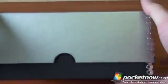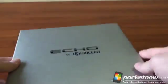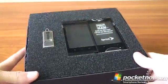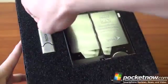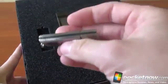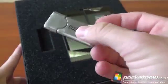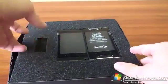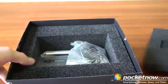So we're moving around the box here. And let's open up the lid. Oh, wow. This is awesome. We've got a USB key. There's probably the user manual on this. It says 2G made in China. I don't know if that means it's 2 gigabytes. Probably does. We'll have to look at that later. And let's see what we have once we lift off this foam insert.